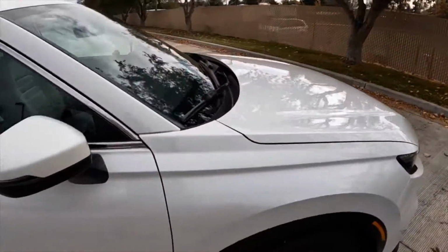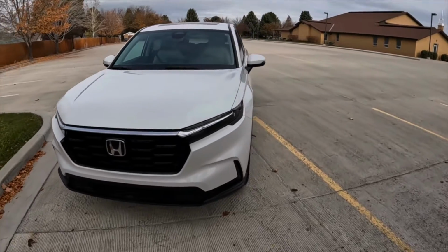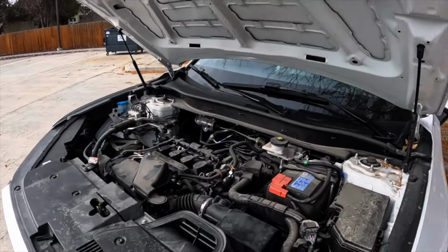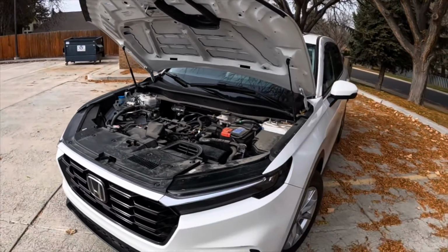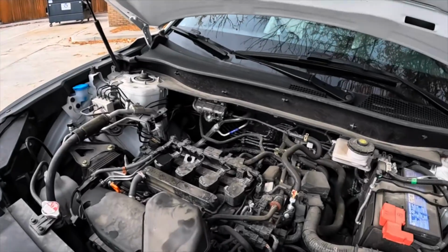Let's come around to the front of the bold face of the new CRV. I'll pop the hood and I'll show you what the little turbo engine looks like. Under the hood, you can actually see after just a few thousand miles that it's pretty filthy. I really wish Honda went the route of adding some weather stripping around the hood like they do on my Mazda Miata. But overall, this is a really stout little 1.5 liter turbo engine.